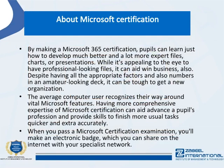About Microsoft certification. By earning a Microsoft 365 certification, students can learn how to create better and more professional documents, charts, or presentations. While it's pleasing to the eye to have professional-looking documents, it can help win business, too. Even with all the right facts and figures in an amateur-looking deck, it can be tough to get a new business. The average computer user knows their way around essential Microsoft features.